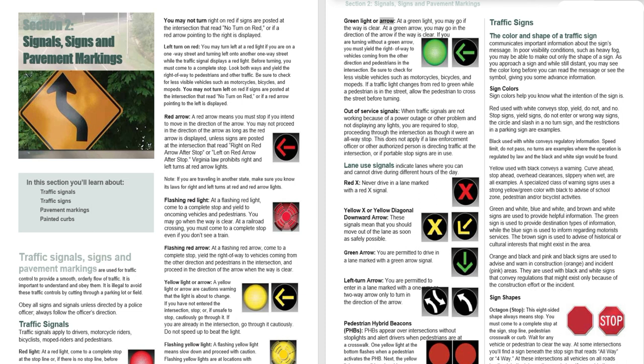Green light or arrow. At a green light, you may go if the way is clear. At a green arrow, you may go in the direction of the arrow if the way is clear. If you are turning without a green arrow, you must yield the right of way to vehicles coming from the other direction and pedestrians in the intersection. Be sure to check for less visible vehicles such as motorcycles, bicycles, and mopeds. If a traffic light changes from red to green while a pedestrian is in the street, allow the pedestrian to cross the street before turning.